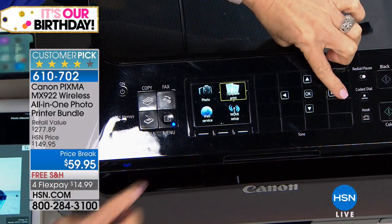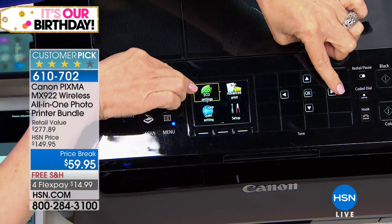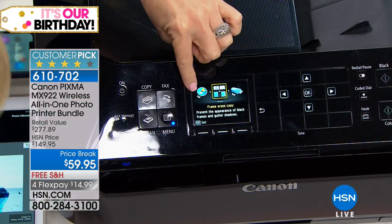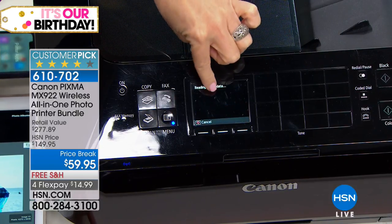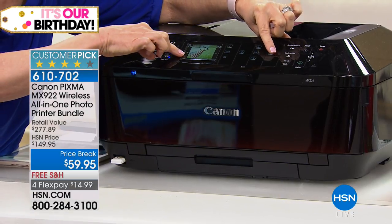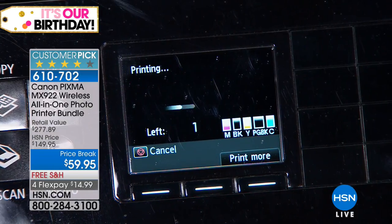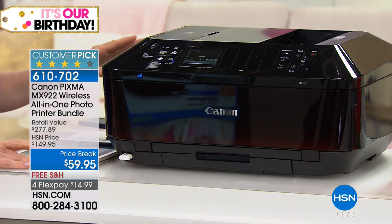I'm going to go to your menu. A couple things to note. It has a quiet setting right there. It has the eco setting, so it's a duplexer. It prints on both sides. And then advanced print. It has a CD, which I'll show you in just a second. And then your flash drive. You can put all your photos on here. And this is your kiosk now. And you can look at your photos. You can edit them on board. You can scroll through. You can rotate them. It's a color screen. I mean, it really is its own little photo kiosk. Absolutely. And you print instantly and immediately.